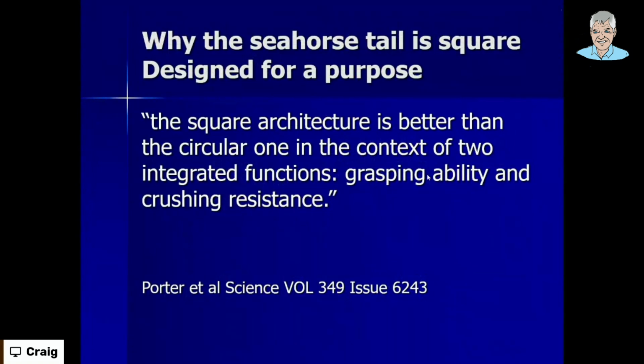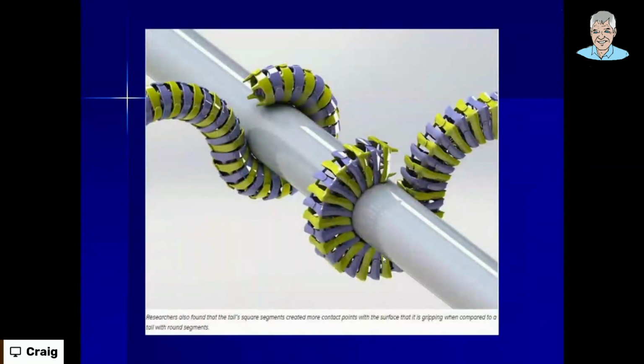But in the research that one of these guys was doing on the seahorse tail and armour system, they say this: the square architecture is better than the circular one in the context of two integrated functions, grasping ability and crushing resistance. In other words, the armour of a seahorse is designed in the tail particularly to hold on to things. The square cross-section gives them a better capacity to hold on and grip compared to the rounded cross-section. And that just cries out design.